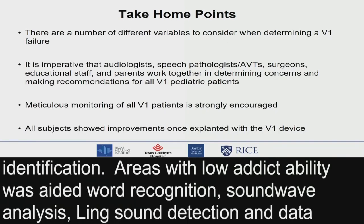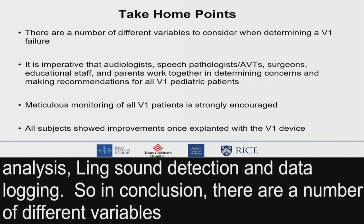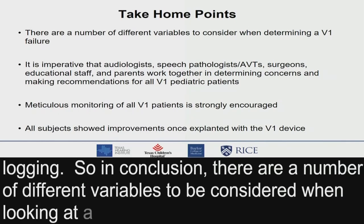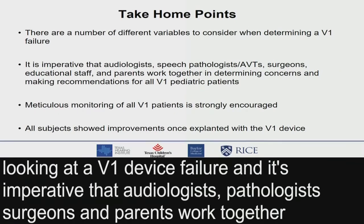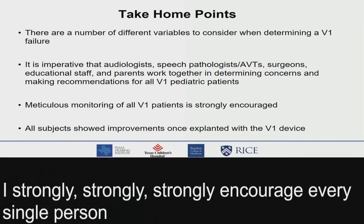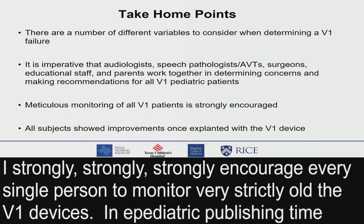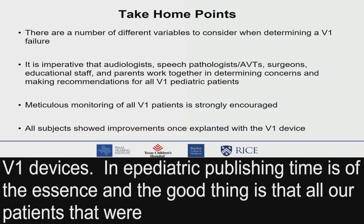So in conclusion, there are a number of different variables to be considered when looking at a V1 device failure. It is imperative that audiologists, speech pathologists, AVTs, surgeons, teachers, and parents are all working together to determine concerns and follow-up recommendations for all V1 pediatric patients. I strongly encourage every single person to be monitoring very strictly all of the V1 devices. In a pediatric population, we know time is of the essence. And the good thing is that all of our patients that were explanted and reimplanted with a new device have shown improvements.